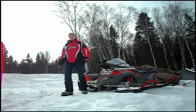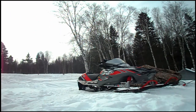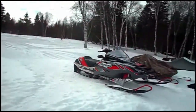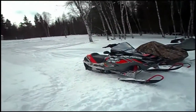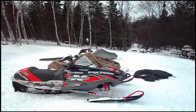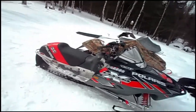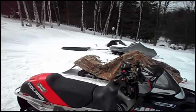Do that, but since I'm making a video, I had to shut it off. Normally when I let her start up, I warm her up and take her for a rip, because you're technically not supposed to just start up and shut off. It's kind of bad for them, but since I'm doing a video, I'll take her for a rip after I'm done my video. But no, it's a really good sled.